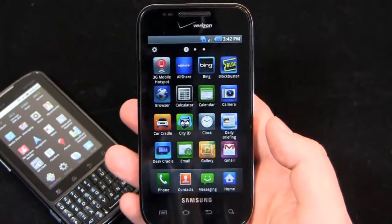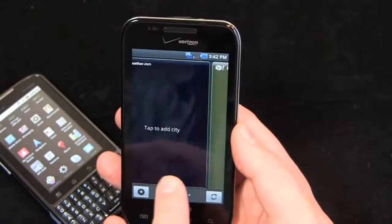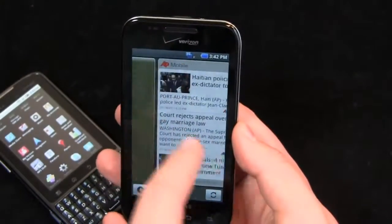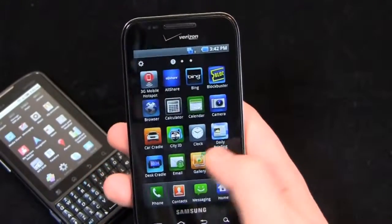Blockbuster, City ID again. You have your daily briefing, which is a Samsung program where you see AccuWeather, check your finance, your news. Just like it sounds, it's a daily briefing where you can check your schedule, check your news, and see what's going on throughout the day. So, and that's a Samsung application as well.